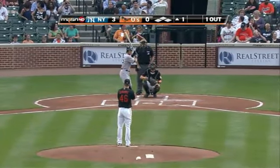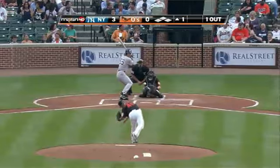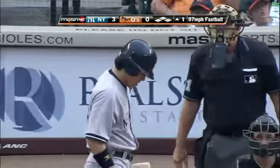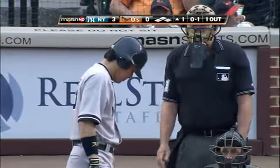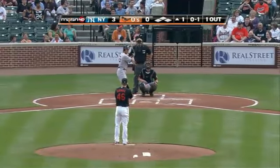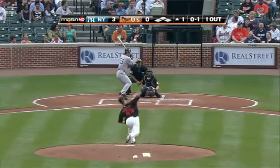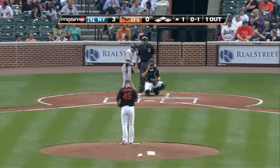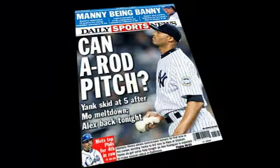Unbelievable. A 3-0 lead, 2 walks and a home run. Here's Matsui, who went around on that one. He now has 48 home runs against the Orioles, the all-time leader in homers among active players, Alex Rodriguez. The 0-1 delivery on the way, taken away. Well, in New York, can he pitch? No, but if he hits that way, he won't have to.